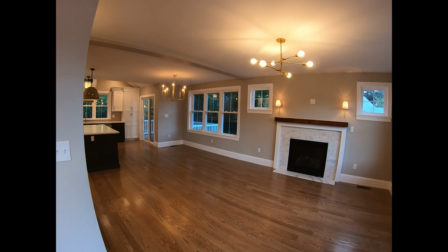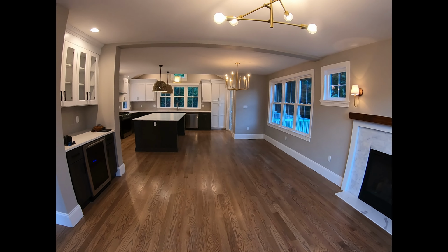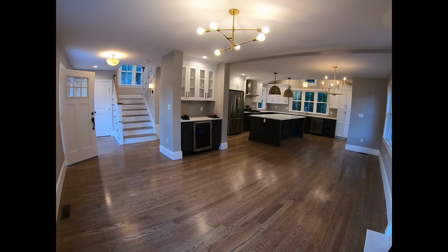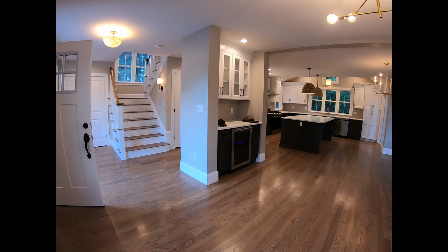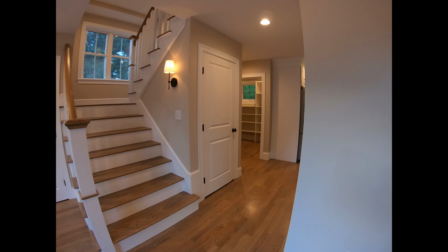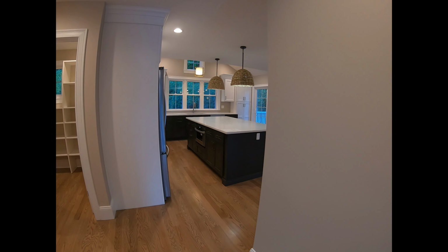Today we're looking at 18 Center Street, three beds, three and a half baths, 2,500 square feet on about a third of an acre. This is a full gut renovation. The only thing remaining from the original home is the foundation and about 30% of the frame. And this was just finished last week. Completely done, move-in ready.